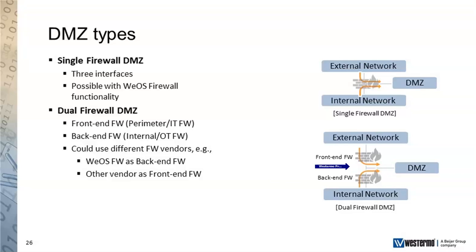Sometimes I call the front-end firewall also the perimeter firewall or the IT firewall, while the back-end firewall could be called the internal firewall or the OT firewall, since it's more the operations technology behind it that it's protecting. In this case, one of the benefits of using a dual firewall solution is you can have different vendors for the different firewalls, and that provides some extra security. You could use the WEOS firewall as the back-end firewall. It's really an industrial product, so it suits well for protecting the OT network. And you could have some other vendor as a front-end firewall.